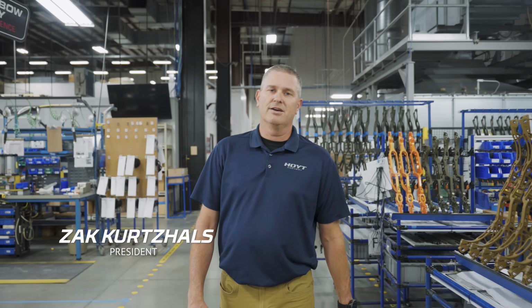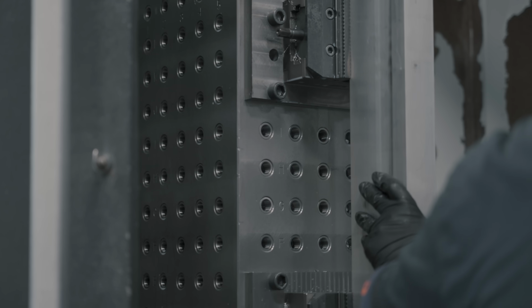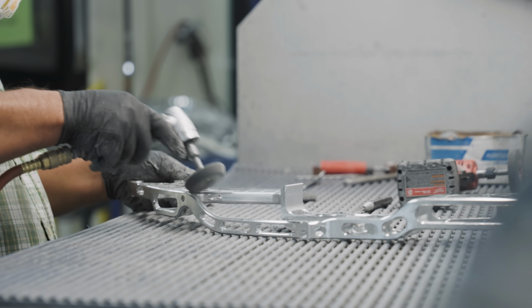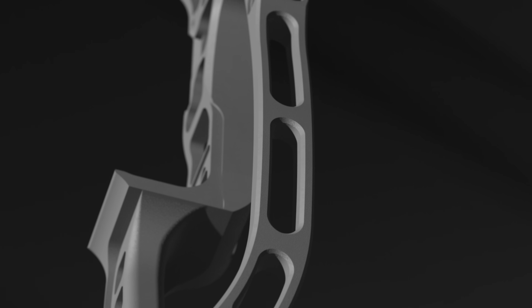For more than 90 years, Hoyt products have excelled in quality, durability, with a high level of precision and performance. And our 2024 flagship lineup is no different. I'm excited to announce the new Alpha X and RX-8 line of Hoyt products.